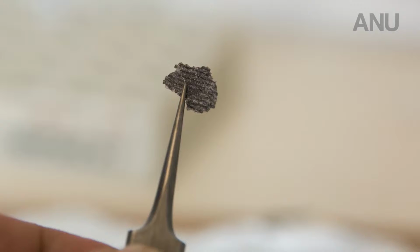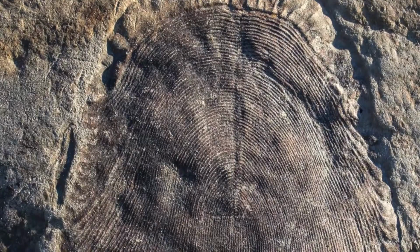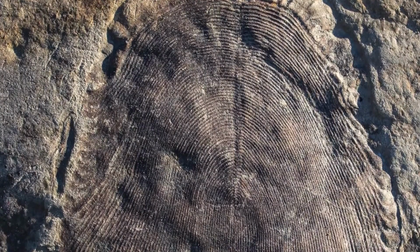Looking at molecules in these ancient organisms is a game changer. Paleontologists exclusively look at the structure, at the morphology of organisms or fossils. Looking for molecules inside these organisms is entirely new and gives us completely different and complementary information.